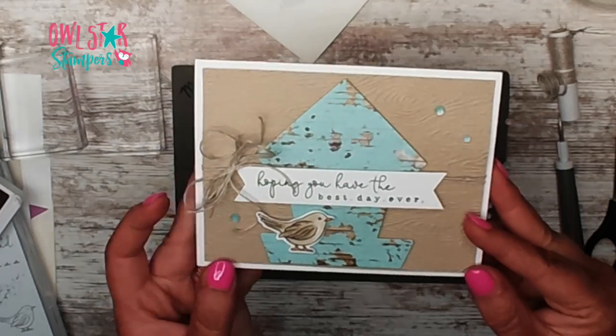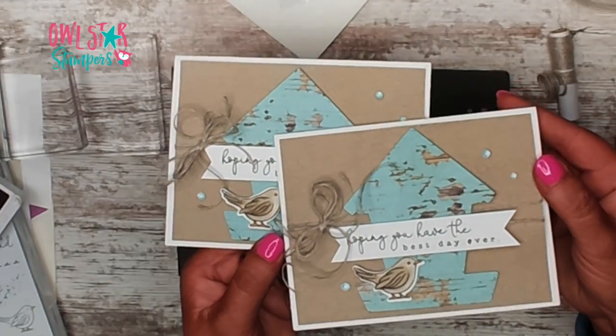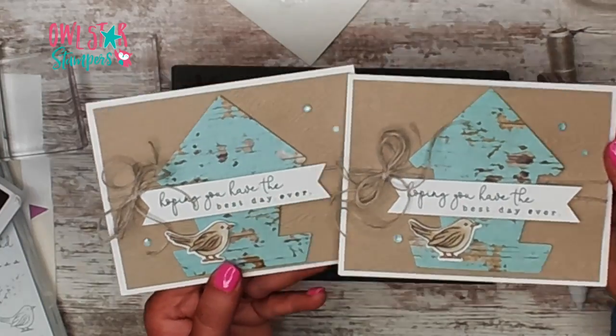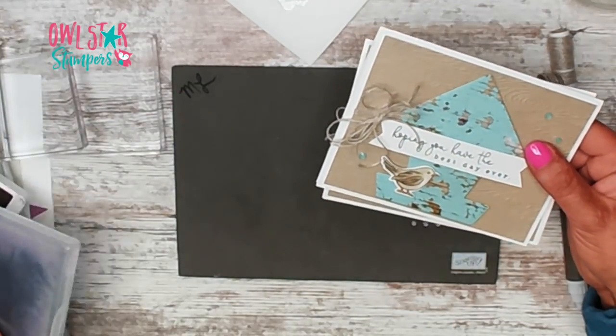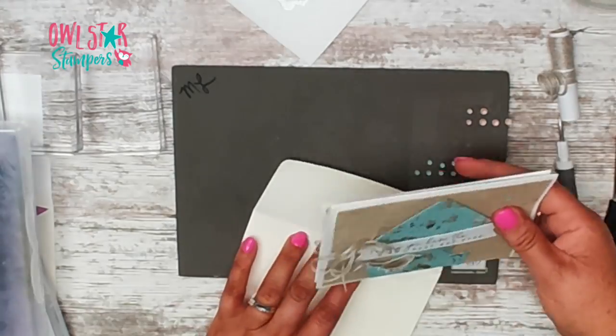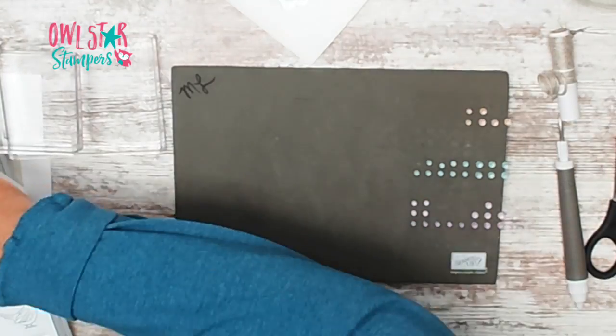What do you think of this card? Is it not the cutest? And here's this version. So that's card number 1. Drop me a comment about the Country Birdhouse card. Okay, I'm going to put this in here and I'm going to grab the supplies to do card number 2.